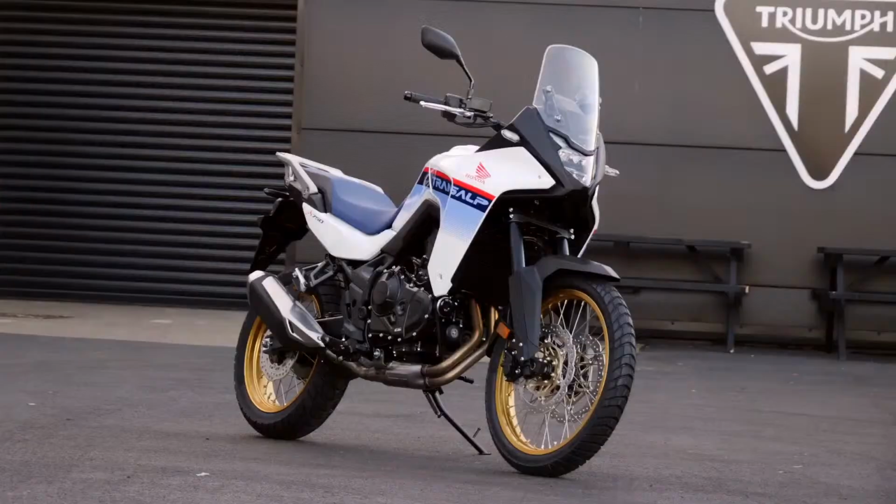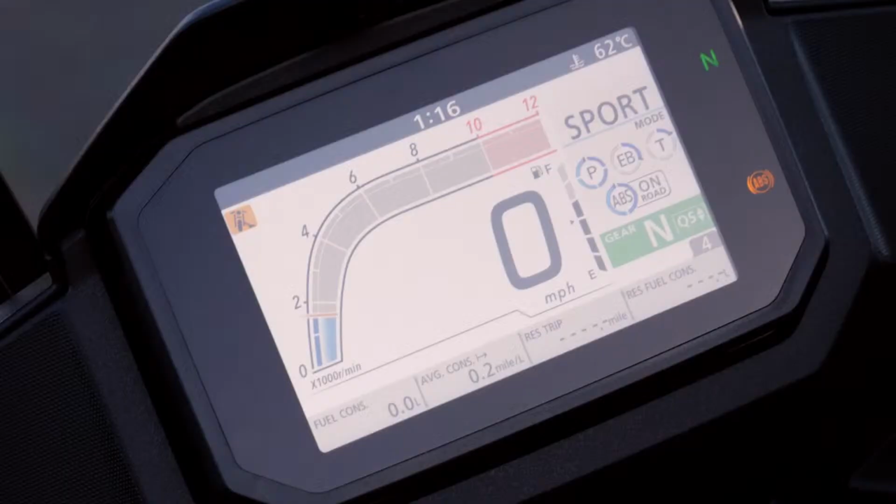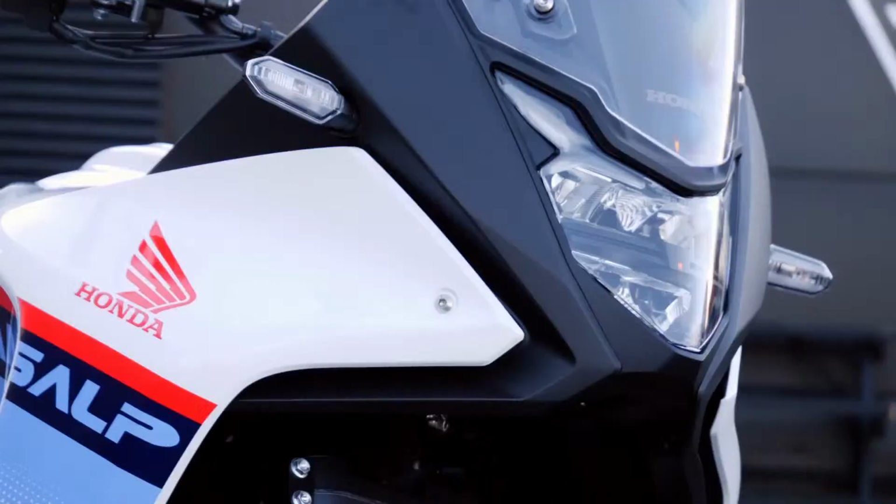Besides looking the part with the decals and the gold wheels, this thing's got the Bluetooth TFT dash for phone connectivity, a load of rider aids, wavy brake discs, LED lights. The only thing missing is cruise control, but that's no big deal. And if you do win this shiny 2024 bike, the list of accessories is bigger than the Argos catalog, so you really can make it your own.